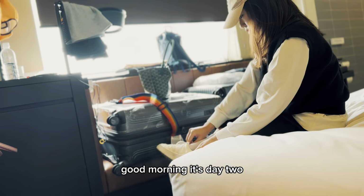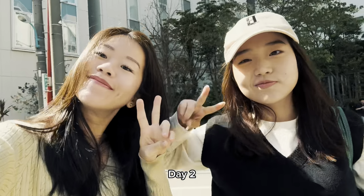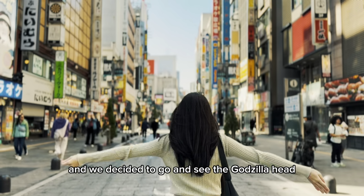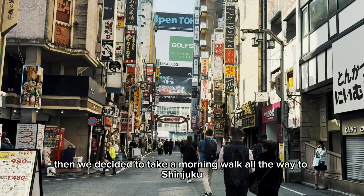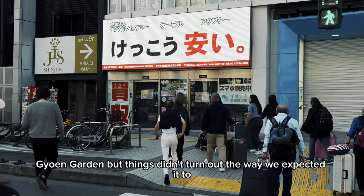Good morning, it's day two. It was nice weather with pretty blue skies, and we decided to go and see the Godzilla head. Yeah, so there it is, the head. Then we decided to take a morning walk all the way to Shinjuku Gyoen Garden.